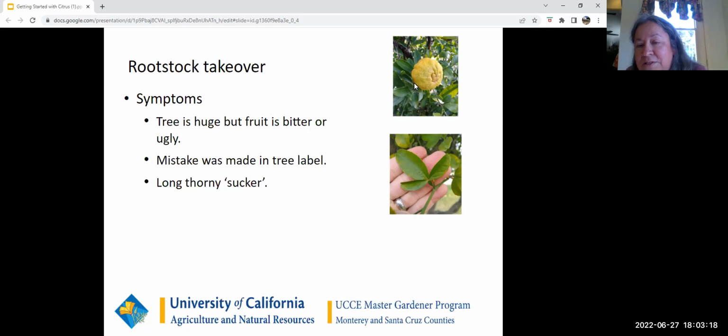And it's so vigorous that you may have a little piece of the fruiting top still there, but this thing has taken over. And so you might see a huge tree with bitter fruit. It's kind of ugly, or you think a mistake was made on the tree label, or you'll see a long thorny sucker. Before you cut that sucker off, trace it to its origin. Trace that big long branch and look to see, is it coming from below the graft scar? And if it is, cut it off.